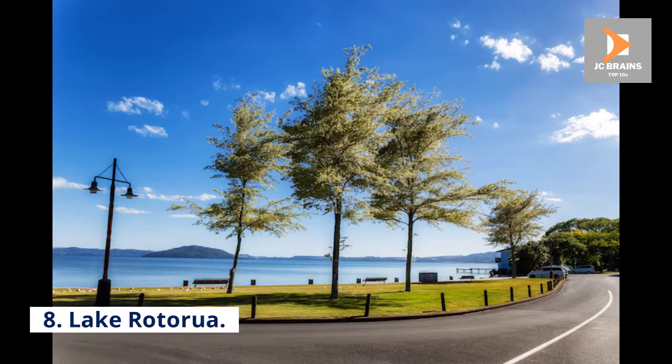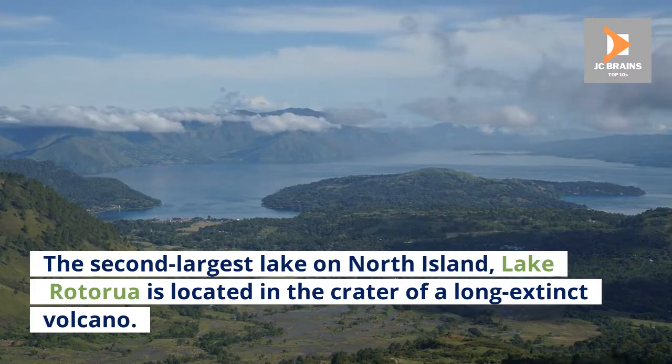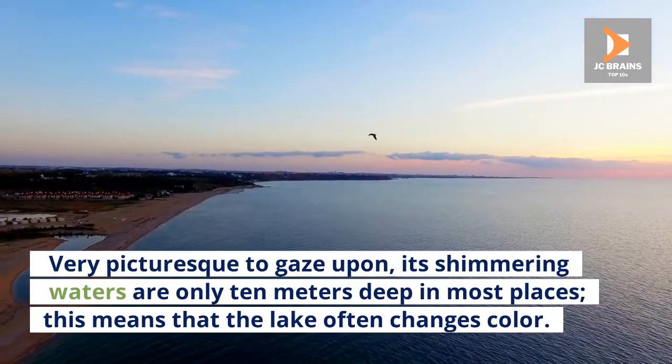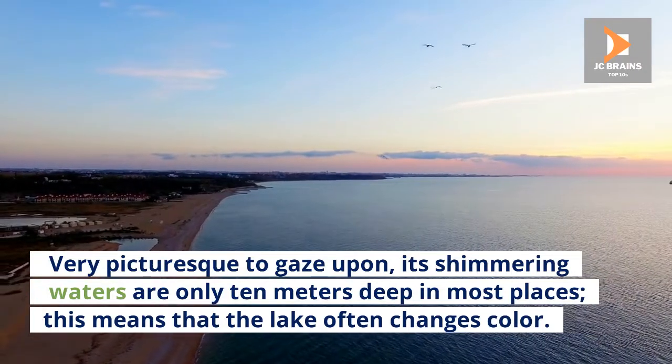8. Lake Rotorua. The second largest lake on North Island, Lake Rotorua is located in the crater of a long-extinct volcano. Very picturesque to gaze upon, its shimmering waters are only 10 meters deep in most places. This means that the lake often changes color.